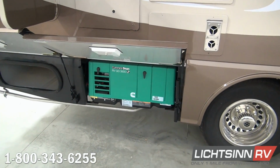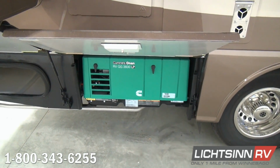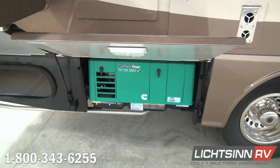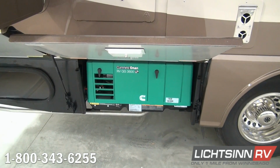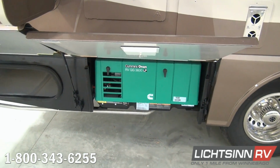You can see down below, now standard for 2015, this is the Cummins Onan 3600 watt micro quiet LP generator. Some nice improvements with this 24M. It has been lengthened to 25 feet 5 inches. It provides for an even longer inline galley and a true 60 by 80 inch sofa sleeper.